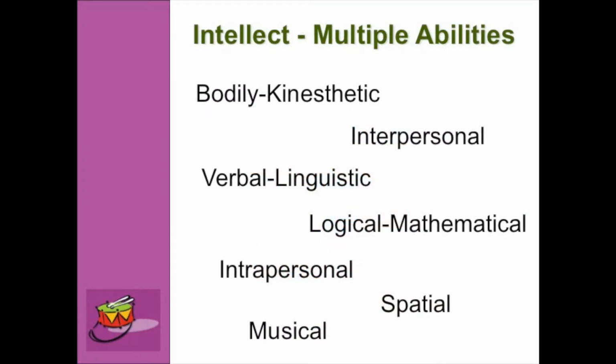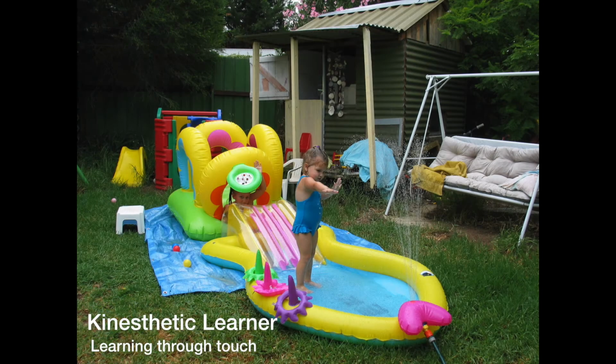When we're looking at the intellectual development, we find that there are multiple abilities. One of the abilities that we're talking about is a bodily ability. So it's physically being able to do what our mind wants us to do, for instance, turn the page to read a book. It's often called kinesthetic, and you'll hear some educators say, your child's preferred learning style is a kinesthetic learning style. And that just means that they like to learn through touch.